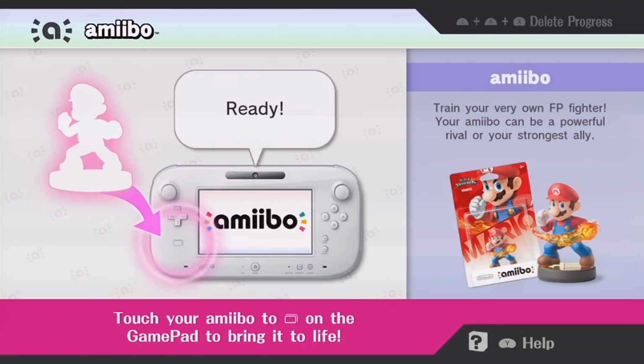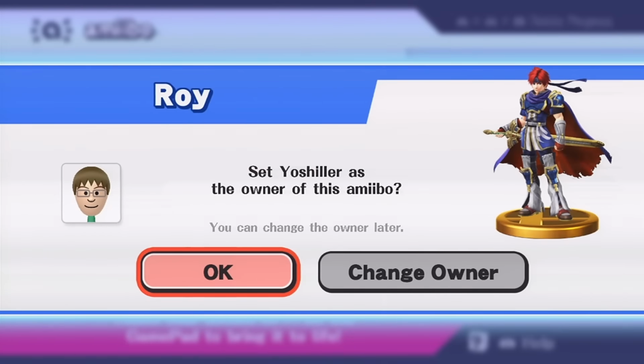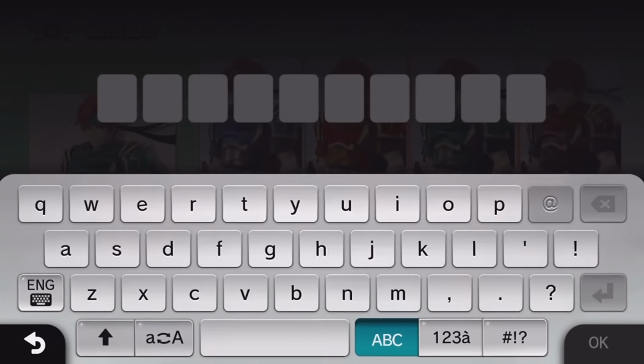All right, up next, let's go ahead and get Roy in there. Roy, okay, so I do not have the best nickname in the world for this, but I figured, you know what, maybe I don't need one. I'm gonna go ahead and make him green. When I played Super Smash Bros. Melee, I most commonly used the green Roy, even though when I first started playing as Roy, I used the red one. Nowadays, I use the green one, so I figured I should put the amiibo in the same costume as the one that I used in Melee.